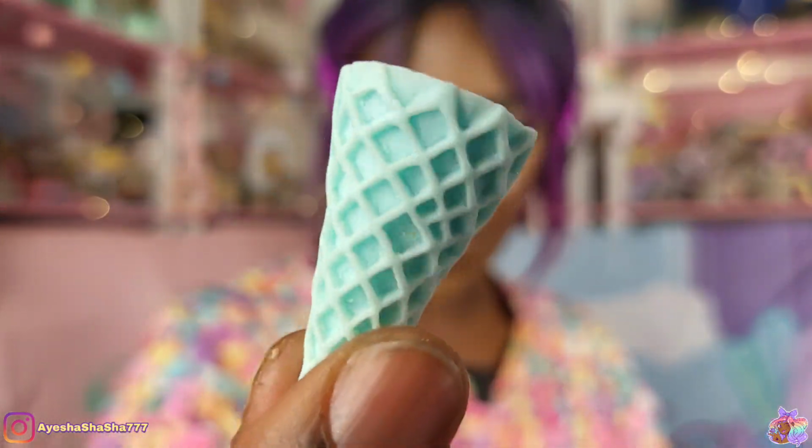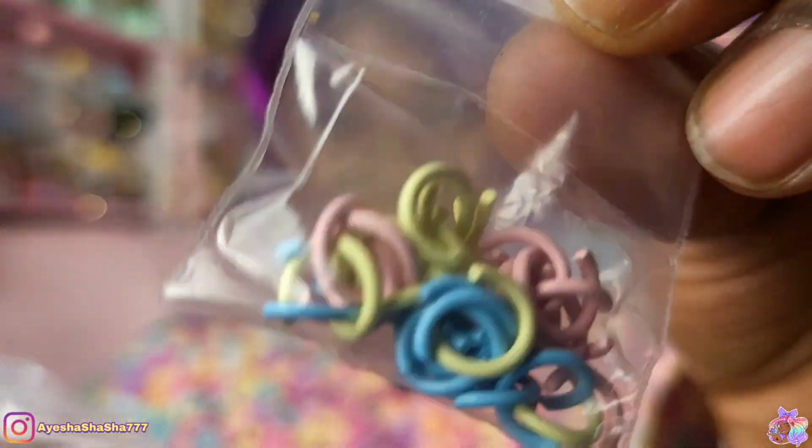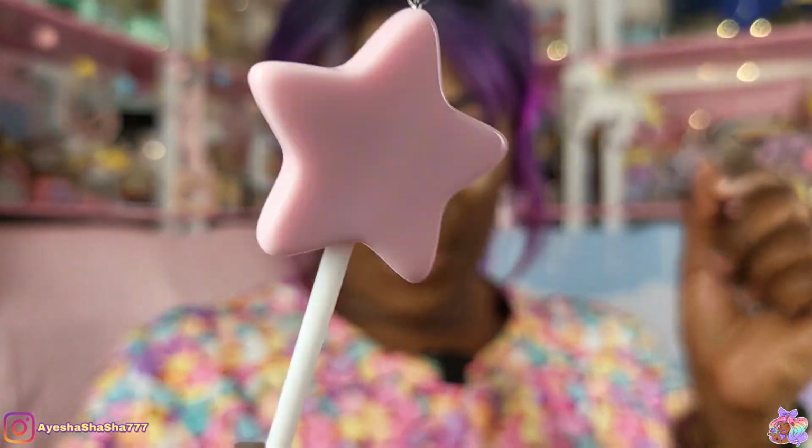What's next? Ooh, we have an ice cream cone. Yes, I fully approve of a minty blue ice cream cone. I like that. Gosh, there's so much in here. Oh my god. Oh, so we have, this is so cool, pink, yellow and blue jump rings. I like this though. I like the star lollipop. That is adorable. That can just be a necklace straight off the bat, okay?